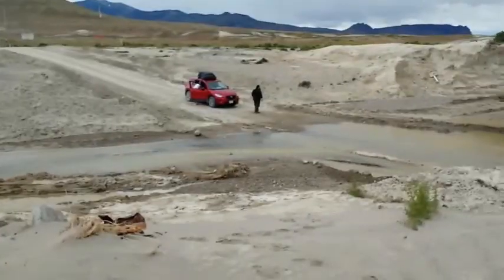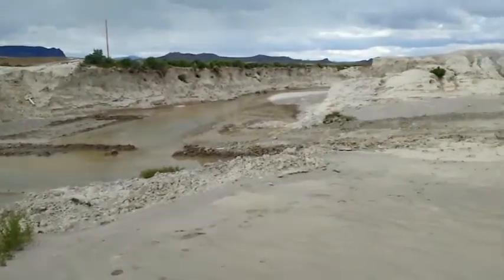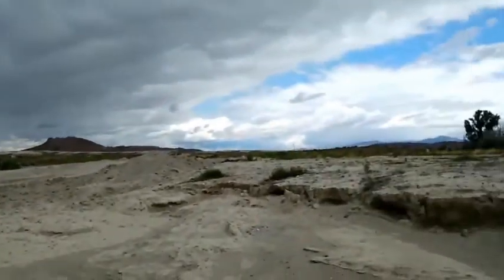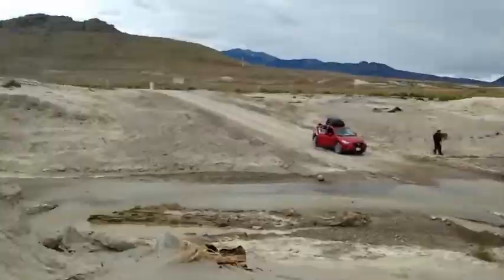Those look like some big cat prints right there. Regular footprints beside it, but that's a cat. Debating on whether we should attempt this or not, because we gotta get past this to get to my land. Pretty sure it's over that way. Next step, check GPS, see where we're at.